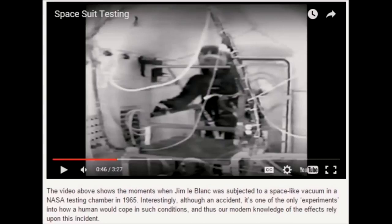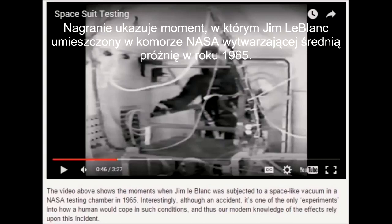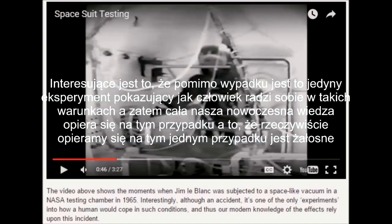And check out the caption. It says, "The video above shows the moments when Jim LeBlanc was subjected to a space-like vacuum, space-like, it's a medium vacuum, in a NASA testing chamber in 1965. Interestingly, although an accident, it's one of the only experiments into how a human would cope in such conditions, and thus our modern knowledge of the effects rely upon this incident." We're relying upon this one time they tried to put somebody in a vacuum chamber? Whew, it's pretty pathetic.